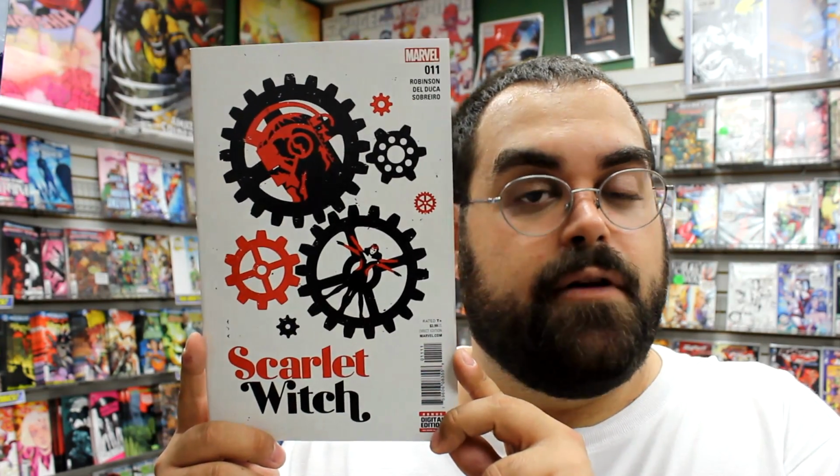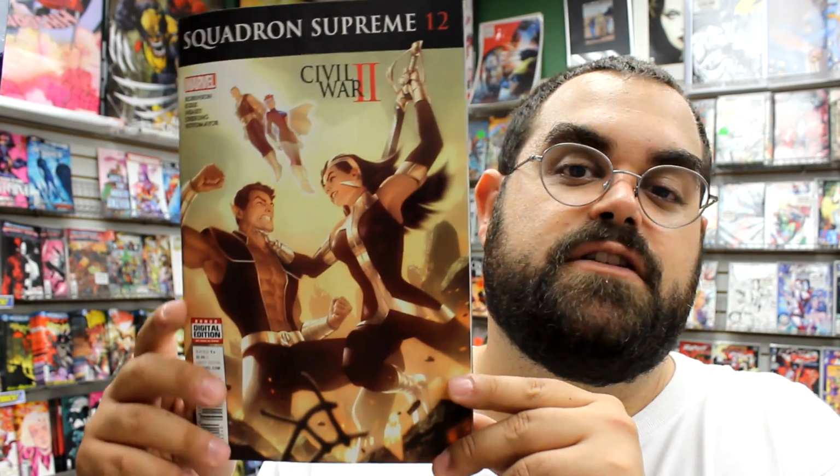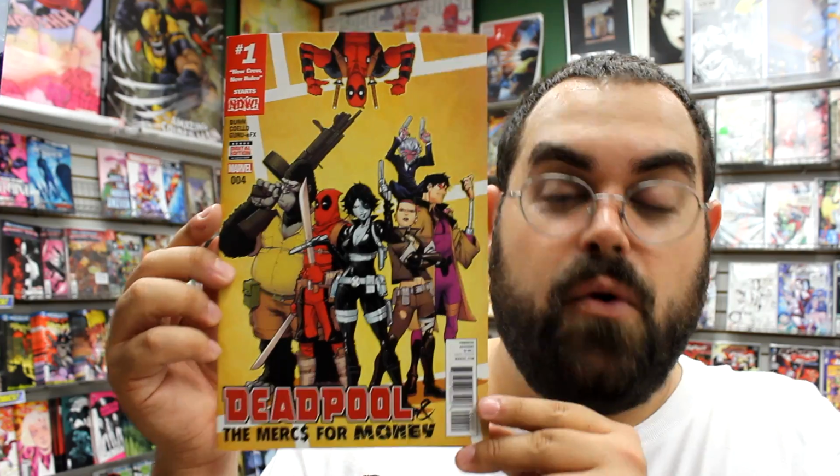Scarlet Witch #11, Squadron Supreme #12. This is part of the Civil War storyline. Deadpool, The Mercs for Money. This is #4, but it's also #1, New Crew, New Rules. This is part of the Now series of Marvel books. Not Marvel Now, but Now Marvel books. Does that make sense? Yeah, it makes sense, sure.